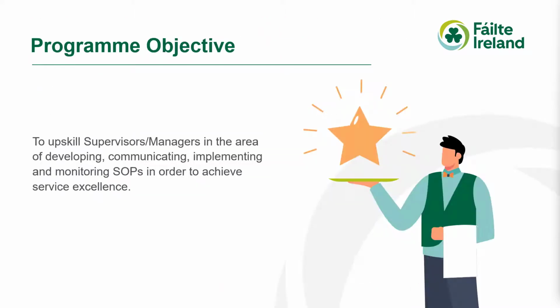The primary objective for this programme is to upskill supervisors and managers in developing, communicating, implementing and monitoring standards of performance, or for short, SOPs, in order to achieve excellence in service delivery. We want this programme to make a real contribution to your business, and we have designed it to be clear, easy to follow, and very practical. You will be able to quickly implement the learning into your business.